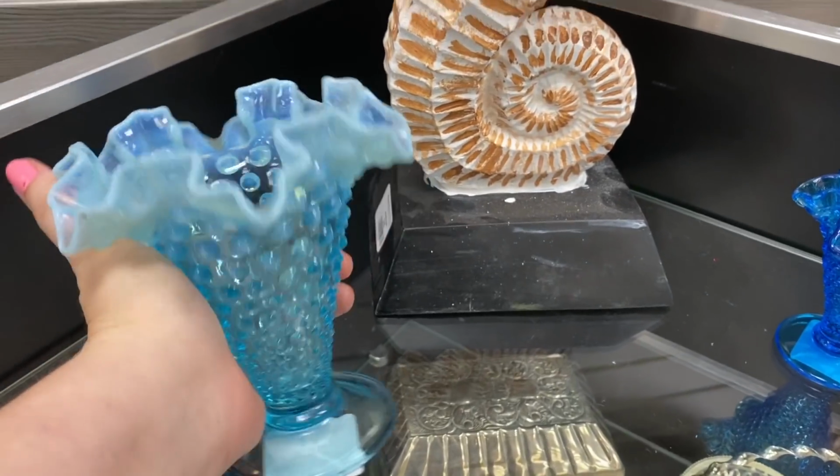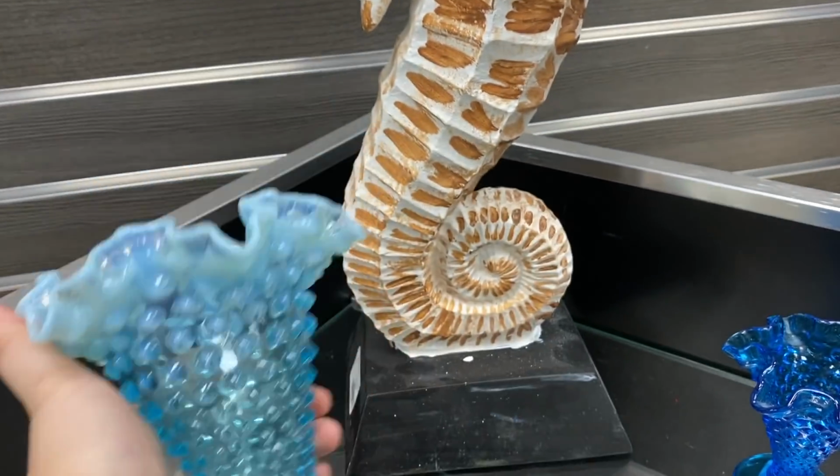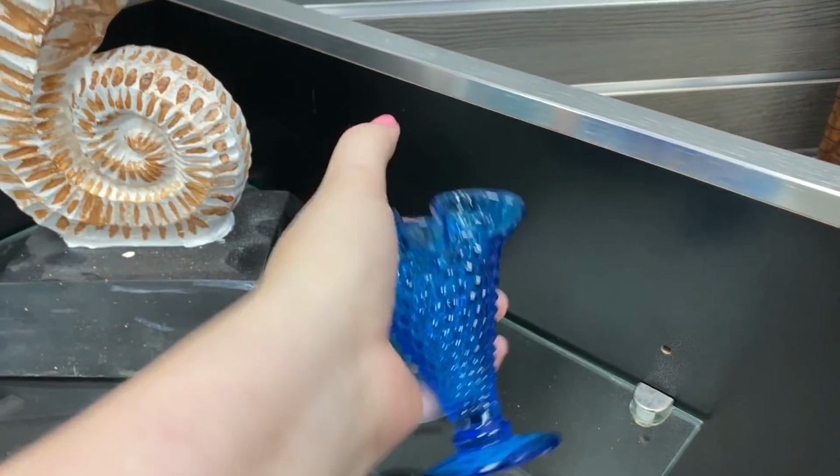This is a beautiful Fenton opalescent blue glass vase here. They were asking $13 for it.